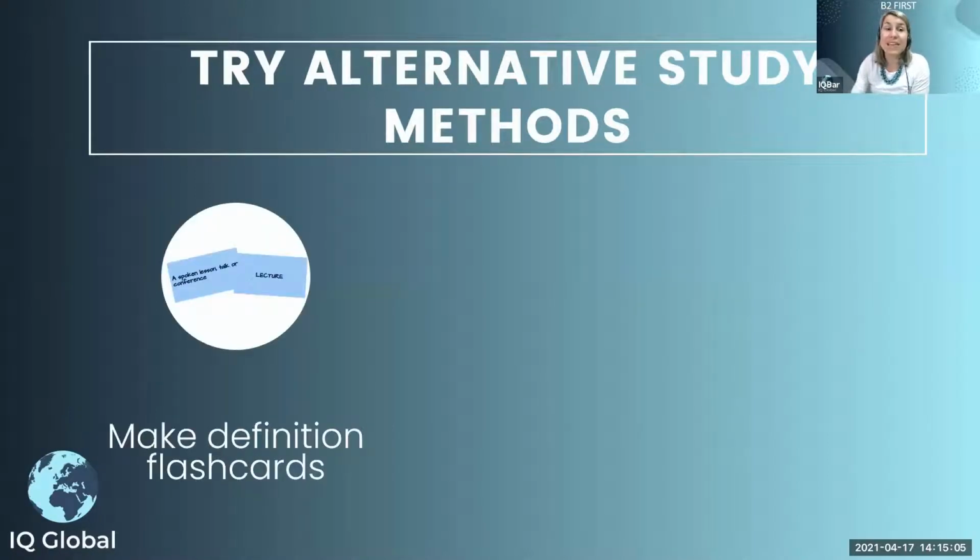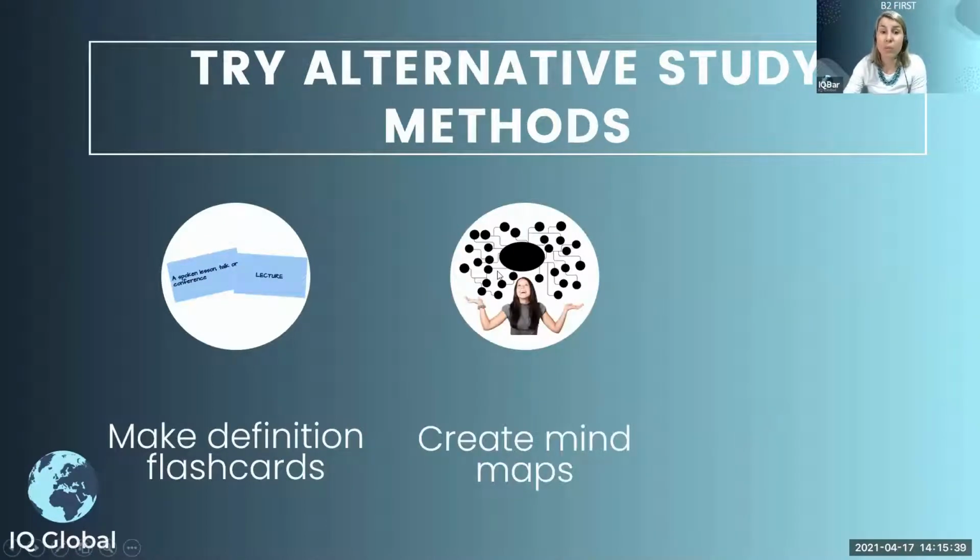The first one is make definition flashcards. Oh, I love making these. Okay, so what you do is you get your card or paper and you write the name of that word that you are trying to study. And then at the back of the card, you'll write the definition, just like this example. Okay, another one is to create mind maps. Oh, I love creating mind maps too. We'll learn a little bit more about these.